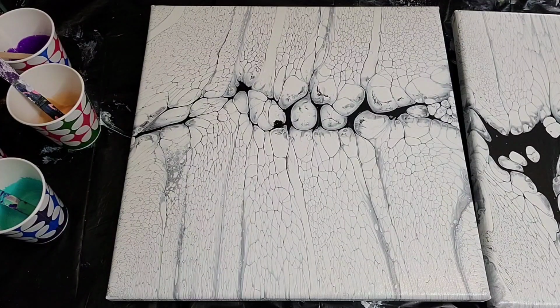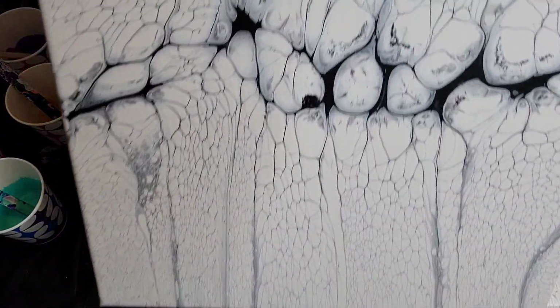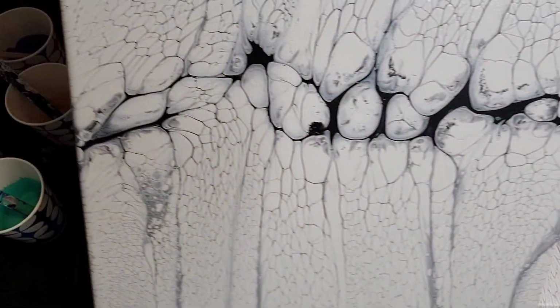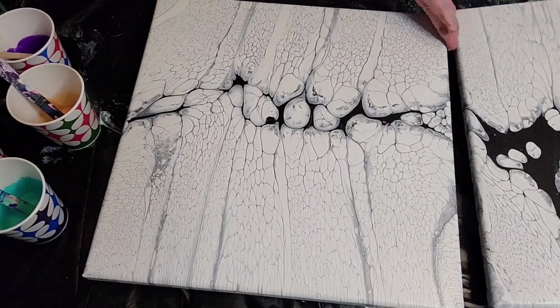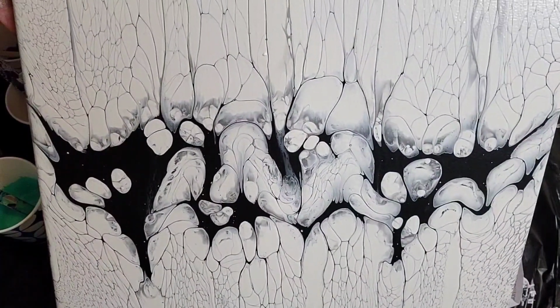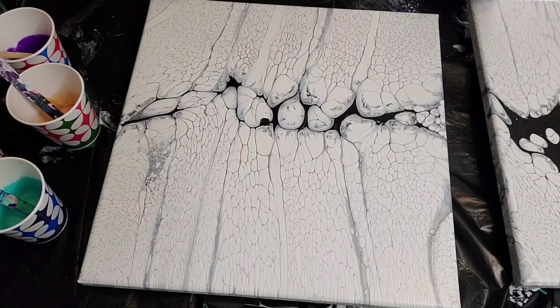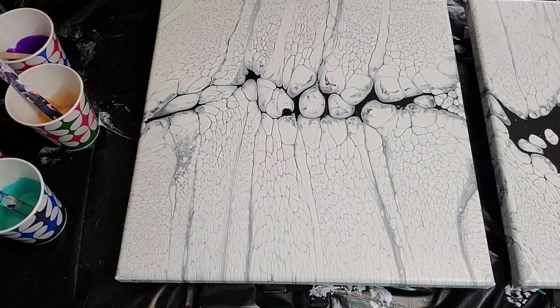Hi, guys. These are the dried pictures, the paintings that I did the other day, and they dried pretty well. So you can see all those cells we've got going on there. And then there's this one, which was the second one I did, because I wanted to have two to choose from. So pretty cool.